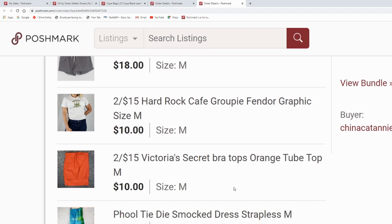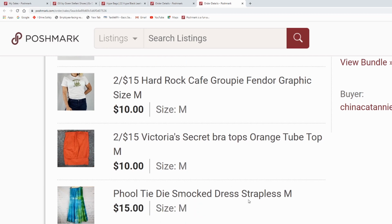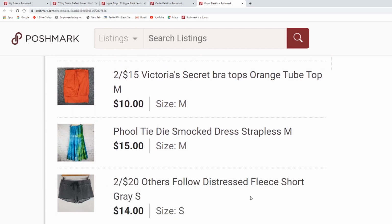This Victoria's Secret bra top, if you've ever worn these, they're super nice because they have a shelf bra inside and they have a Celastic no-slip strip around them, and then they're a little bit baggy at the waist. That came from the bins. This full tie-dyed smocked dress, strapless, size medium. Now, I believe that this is vintage, but I couldn't say for sure, so I didn't. I want to say that came from probably Goodwill, because it also came from the Depop era, so probably $3.99, $4.99.